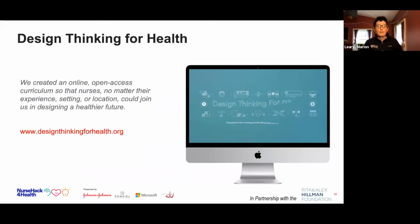We created what we have as our Design Thinking for Health platform, which is an open access curriculum that targets nurses who want to learn about innovation and design thinking. You can go on this site and use it. It is free, open access, and we created it in partnership with the Reed and Alex Hillman Foundation.